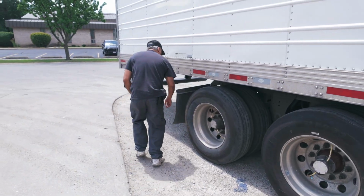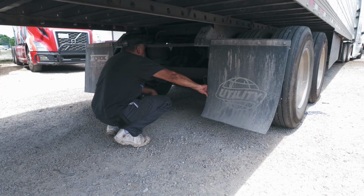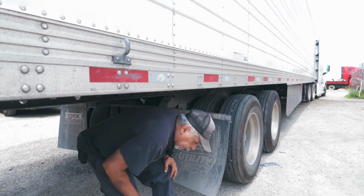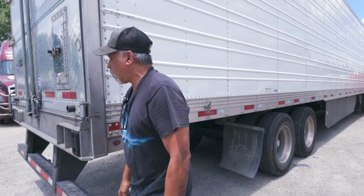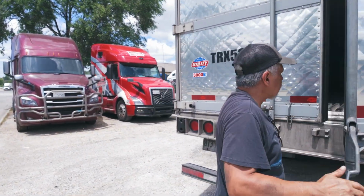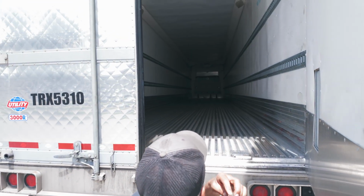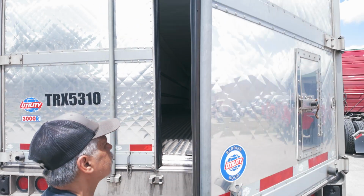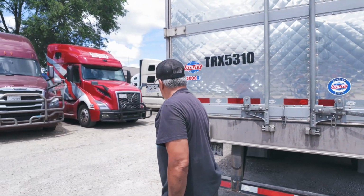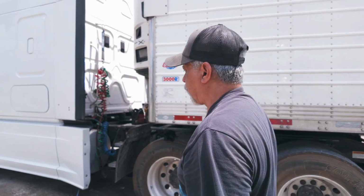I'm gonna check the brakes. Brake pads are still at 90%. It does need grease though. See if we need a washout. Needs a washout. Parachute looks good. And we'll check the lights and the ABS. We just did a Reefer PM on it. Gonna let it run for a few minutes.